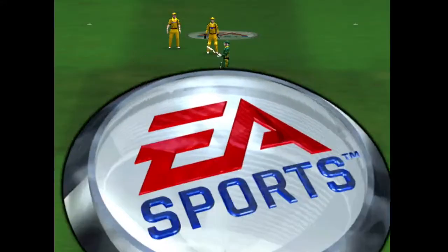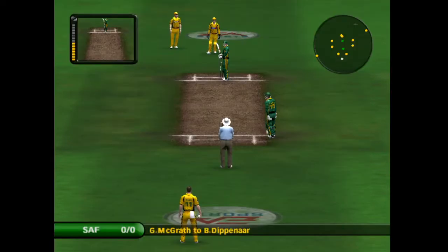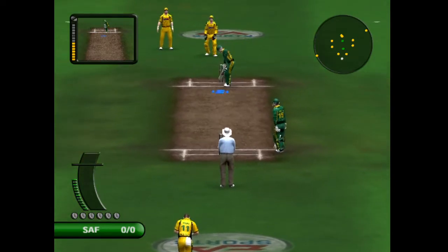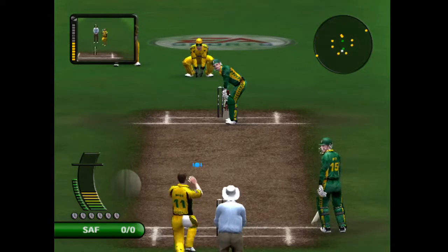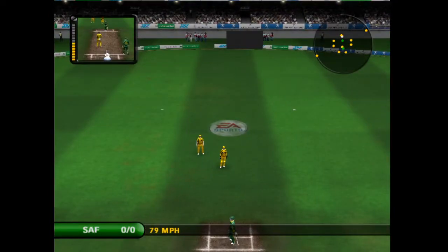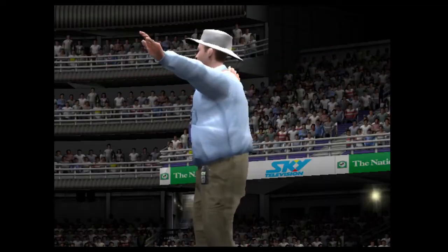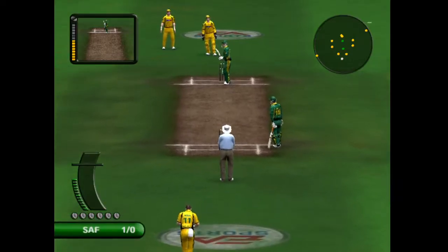Wouter Dipenaar is facing. Ponting has changed his field slightly. No shot played to that one. Wide ball signalled by the umpire. Dipenaar facing.